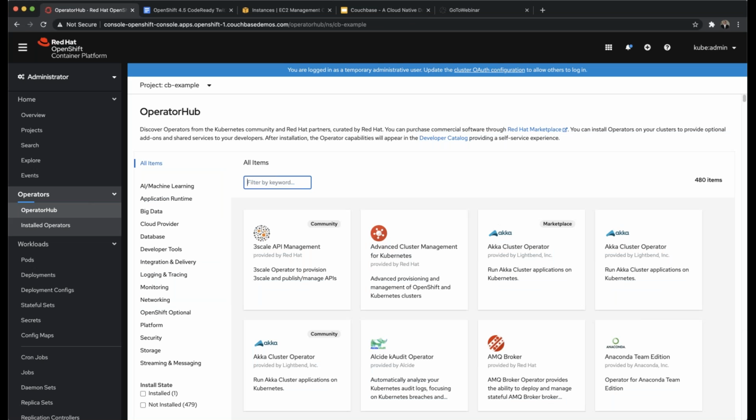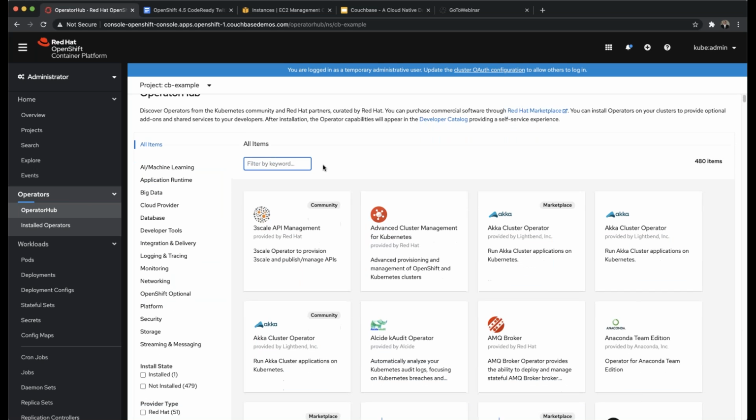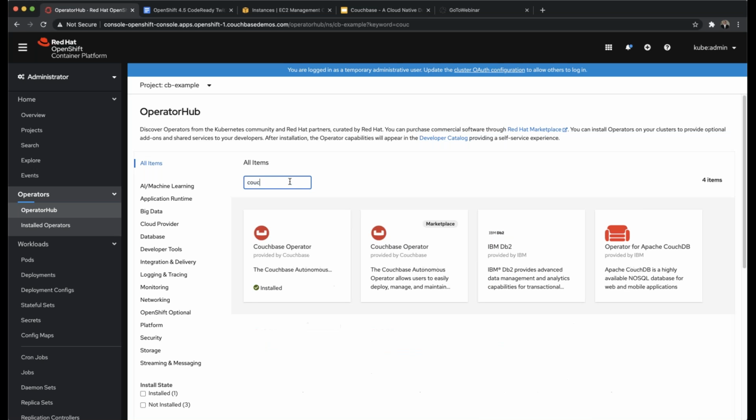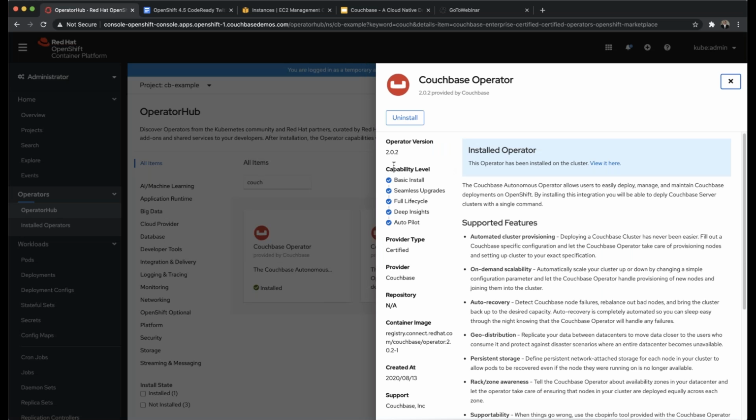So what I was going to show you is what Vijay had alluded to earlier. This is the OperatorHub, and if we just run a quick search here for Couchbase, then we see the Couchbase operator, which I do already have installed, as well as the Red Hat Marketplace operator. So as you can see, this has the capability level. We're at operator version 2.0.2.